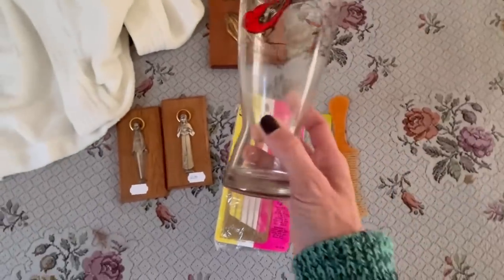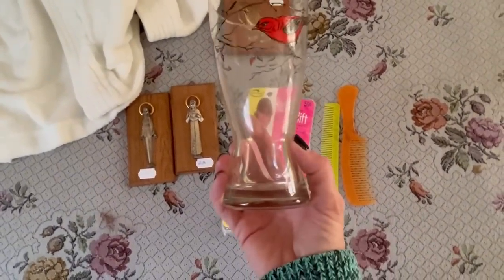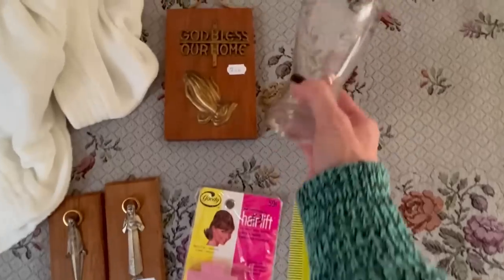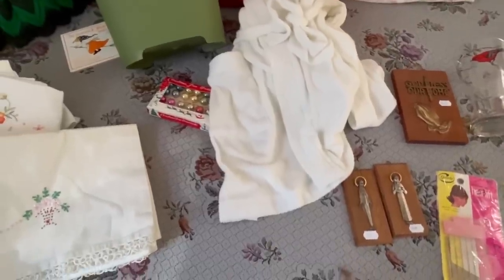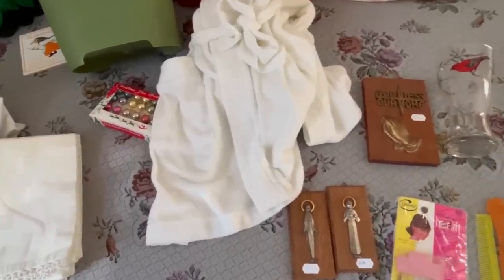This, Wendell picked up. He purchased this. He saw it and he bought it for himself to use out here to drink his beer in. I'm glad he got that because I did like that glass. So that was everything that I got from Good Neighbour Thrift Store, and my total was $23.30, I think.